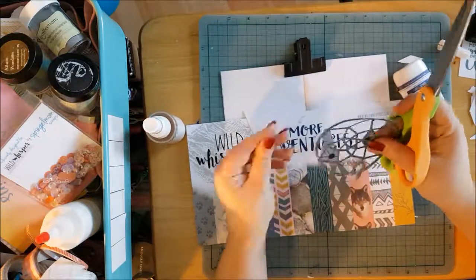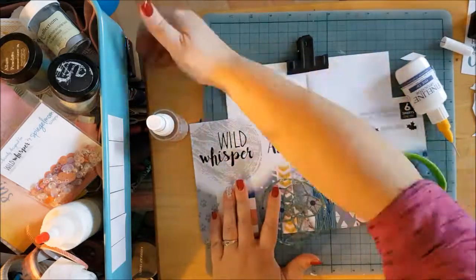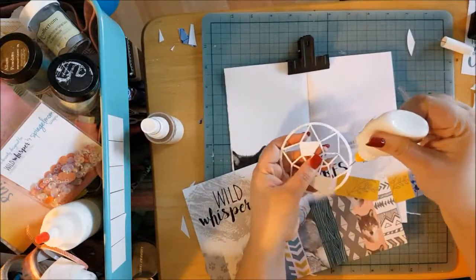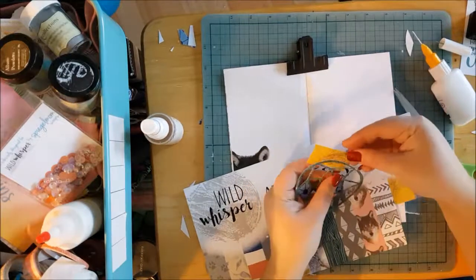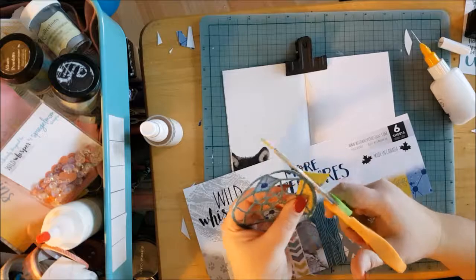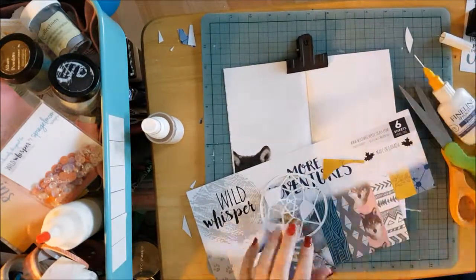So I'm going to use some of this navy blue and then some of the yellow. I keep brushing my paper off there because some of that Fractured Ice embossing powder was spilled, and it's just everywhere. It just feels like salt almost all over my page.